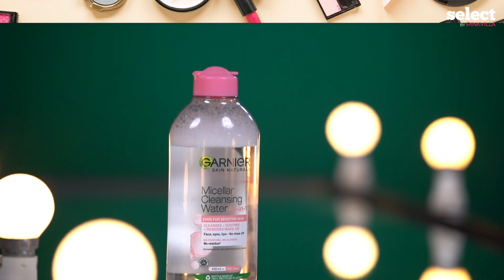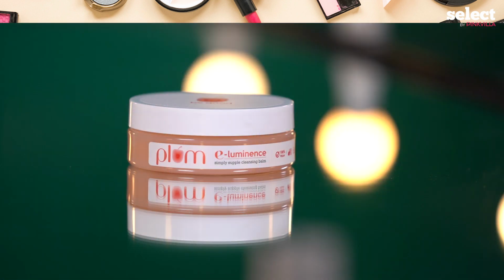Today, we are testing one of the most essential products in the world of makeup and skincare, which is none other than makeup removers. And I have chosen two of the best makeup removers in the market. Number one, Garnier Micellar Cleansing Water, and Be Good E-luminence Simple Supple Cleansing Balm by Plum.